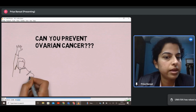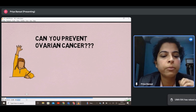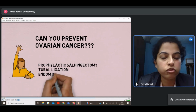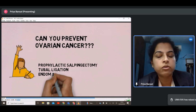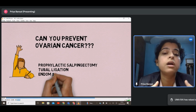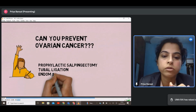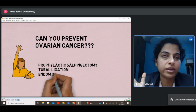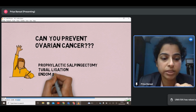The second prevention is tubal ligation. I don't know how many of us are practicing, because I know in private, tubal ligation is not that common. But even if you are doing tubal ligation in patients, if a patient is coming to you with a history of lots of abortions, MTP, and she wants a tubal ligation but she's confused, this is something to tell her: that apart from the advantage of contraception with tubal ligation, she will also have a reduced risk of ovarian cancer if she's got tubal ligation. So this is another advantage.